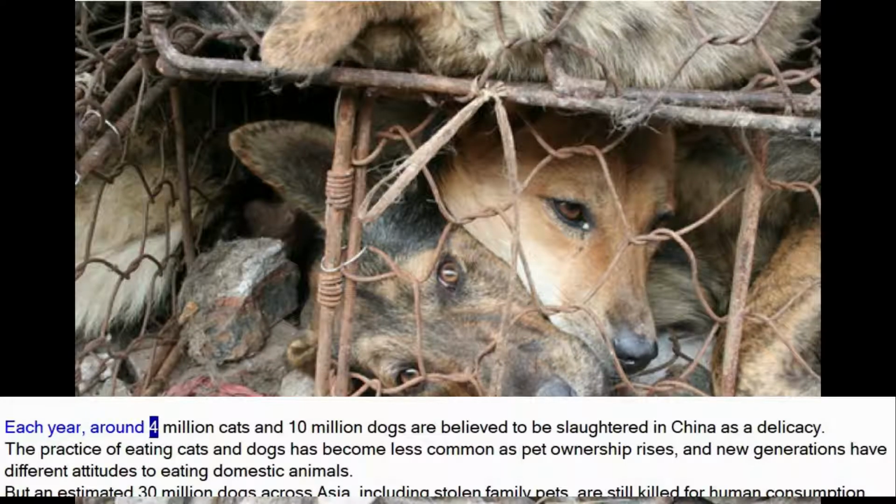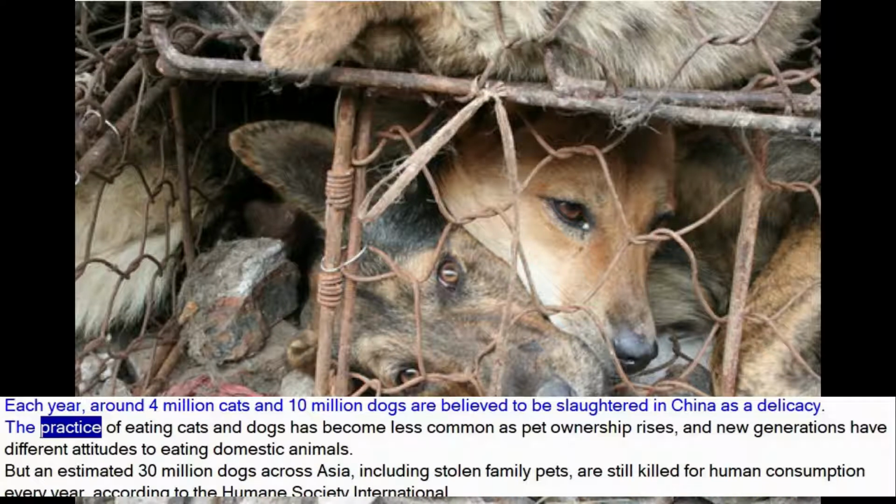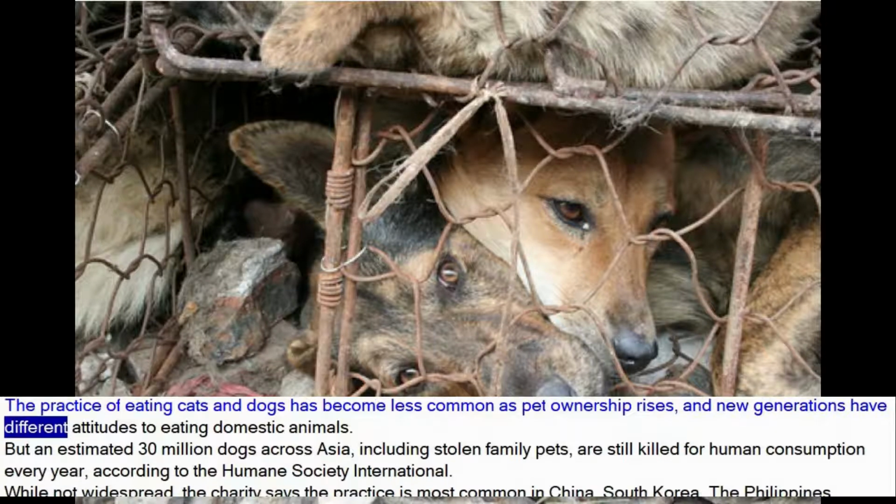Number 5. Each year, around 4 million cats and 10 million dogs are believed to be slaughtered in China as a delicacy. The practice of eating cats and dogs has become less common as pet ownership rises, and new generations have different attitudes to eating domestic animals.